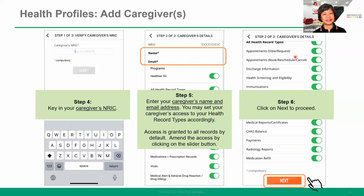So one of the newest things that we have here, if you see on this screen, is HealthierSG. HealthierSG is going to be launched in July. And once this is out, in fact, right now, if you have a caregiver and you want your caregiver to help you with your HealthierSG appointments as well, I would encourage you to go into your caregiver settings and edit the permission to allow them access to HealthierSG. Same thing for medical alert and adverse drug reaction.